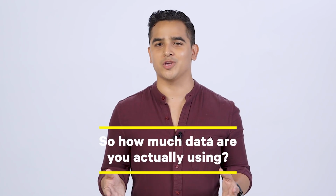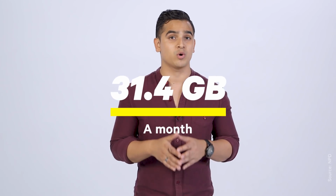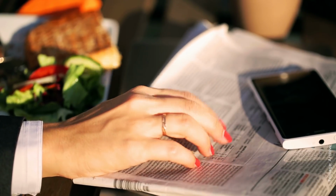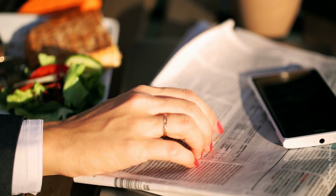So how much data are you actually using? According to marketing research group NPD, the average US consumer uses 31.4 gigabytes of data a month. That number includes both Wi-Fi and cellular data, so some of that will not count against your data cap. With that in mind, T-Mobile and Verizon's high-tier unlimited plans are actually pretty generous. But if you were on Sprint's unlimited data plan, then you might constantly find your screen buffering.